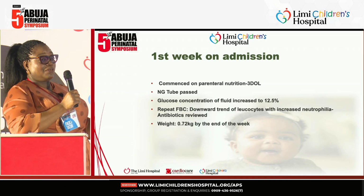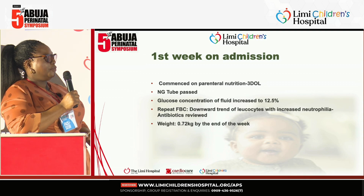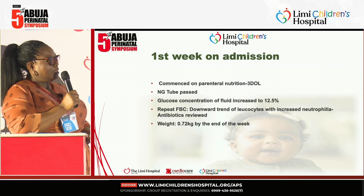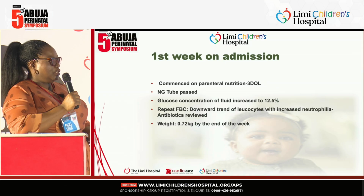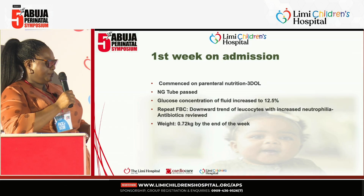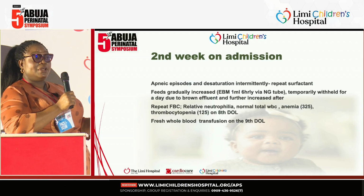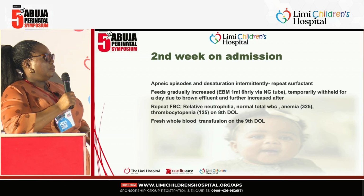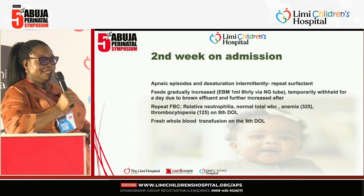At some point, because of the hypoglycemia, the glucose concentration of the fluid was increased to 12.5%. Repeat full blood count was in a downward trend, and antibiotics were reviewed in the first week of admission. Weight at the end of this first week was 0.72 kg. By the second week of admission, the apneic episodes continued, and the child had to have a repeat surfactant given.